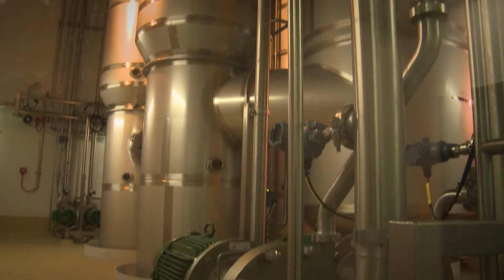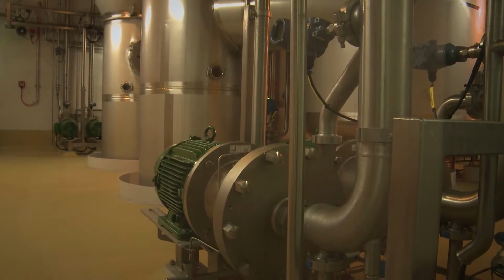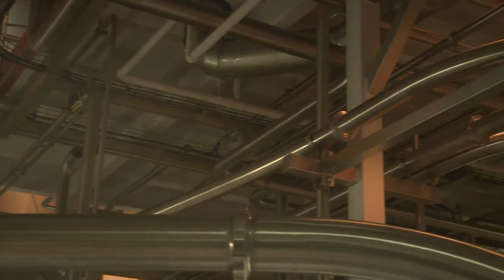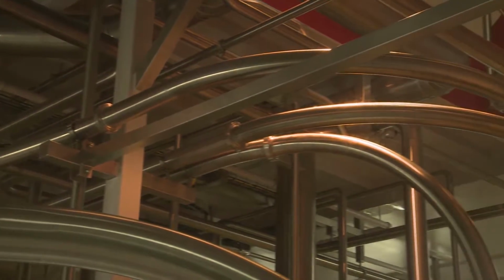When we built the spray drying plant, the second one in 2014, that was actually a $70 million investment across 70 shareholders. So you can get an idea of the scale of investment that each of those shareholders has put into the business. And in total, we've got about $150 million worth of manufacturing assets now, which we've built up over time.